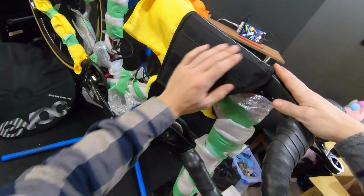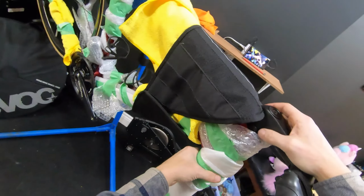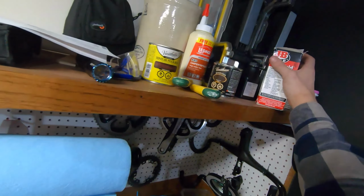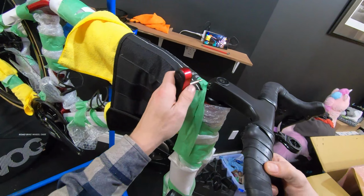Biggest concern when we loosen off these handlebars is they don't drop. And I'm gonna show you how I deal with that. But what I do is I just add in a few spacers. Hopefully I got enough. First we loosen off the tension nut.